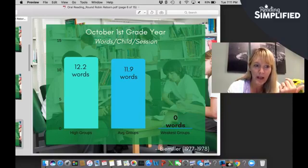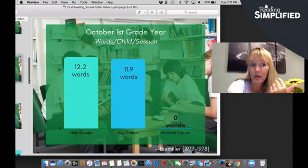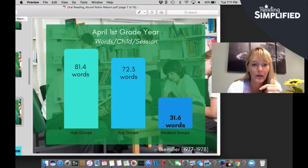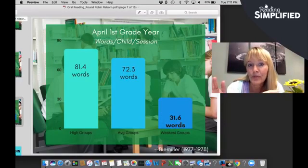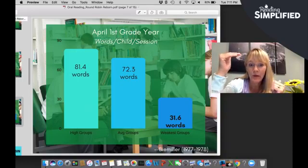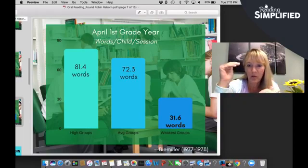This is a problem, right? How are we going to avoid it? We can't go back to round-robin to get that practice because that's just going to make those kids at the bottom most insecure. Look what happens in April. So yes, they're now reading, but it's still not that much. The high group is reading 81 words per session, but the low group is only reading 31. So that's the differential practice that we're talking about.